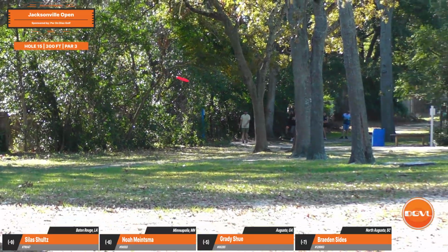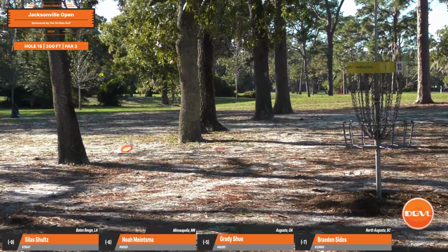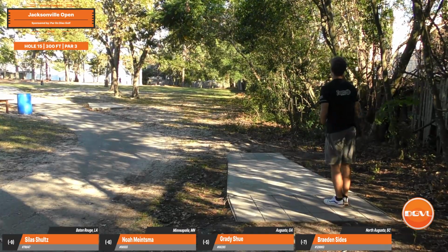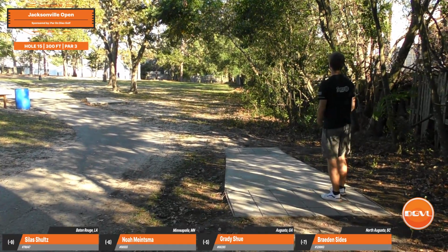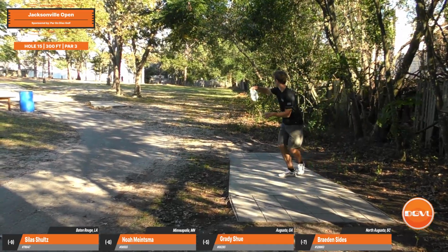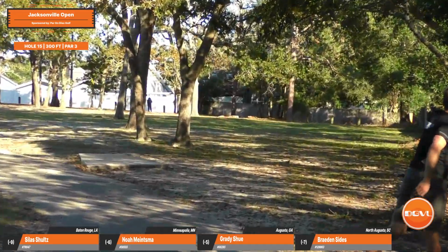That's what you want to do. Put a lot of hyzer on it. See if it stays clean. Same spot, right next to Braeden. You really got to put a lot of spin on it. Catch the right angle at the end to get that skip.